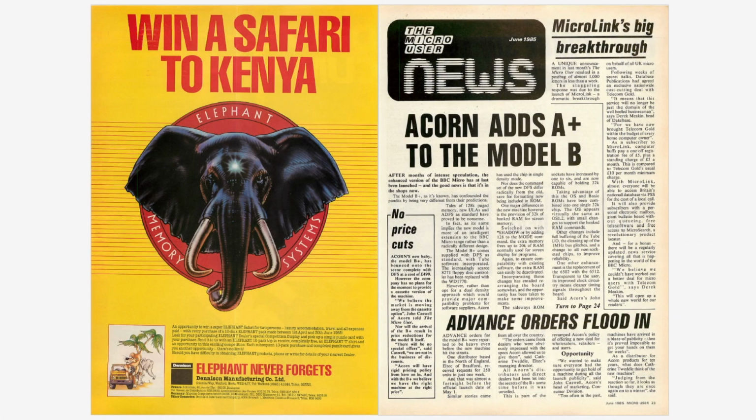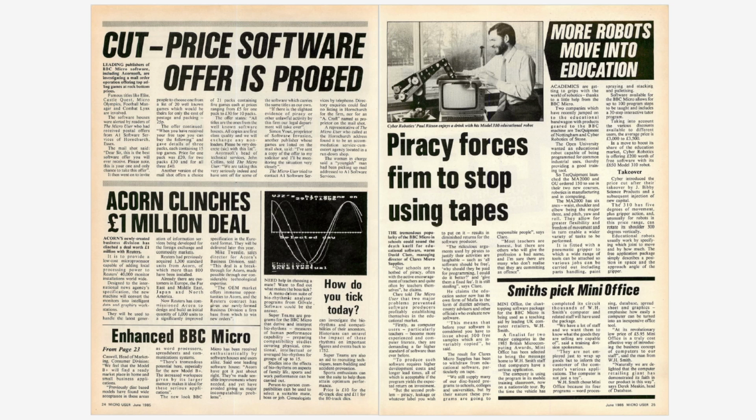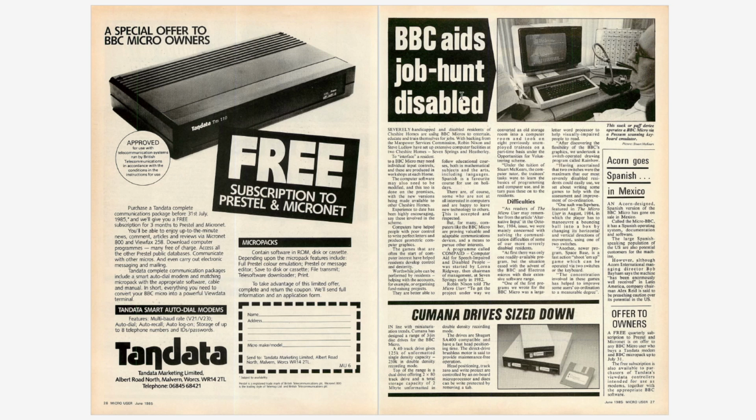Beyond all that Model B Plus hype, the rest of the news section includes stories about Acorn clinching a £1 million deal with Reuters, piracy in schools causing an educational company to stop producing software on tape, the BBC Micro being used to help disabled people find work, and the introduction of a Spanish-language Beeb in Mexico. It was a busy period indeed.